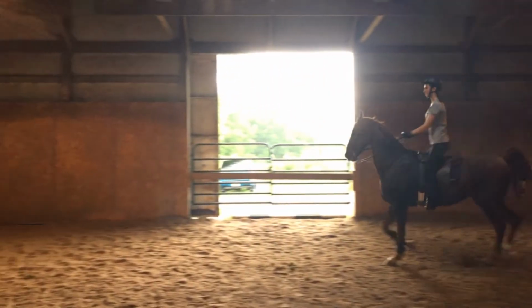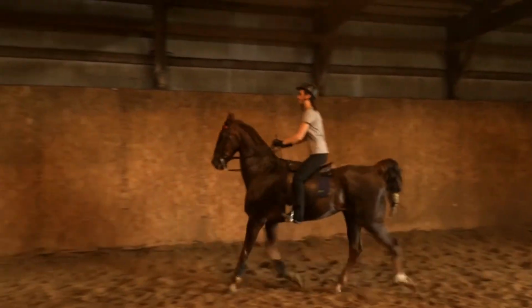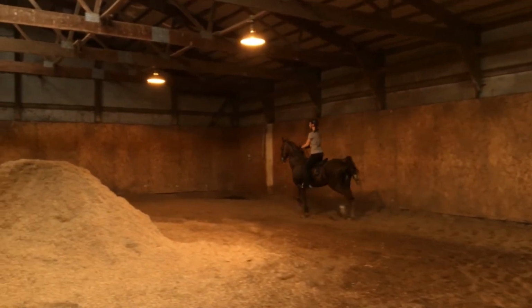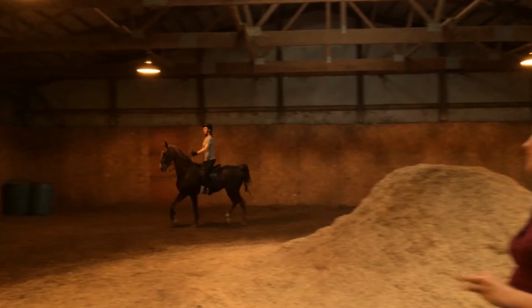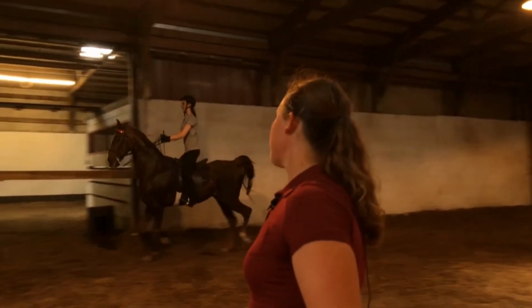And now it's going to start to rain on us, of course. Just one of those days. That's okay. Good. So this actually might be a good thing, because you're going to have to use your leg to push him past that door, because now there's rain. Drive him on there. Little tap with your whip so he's brave.